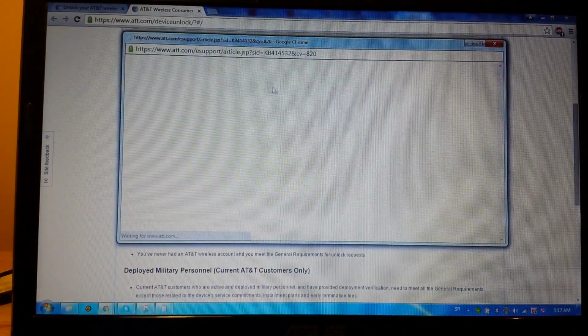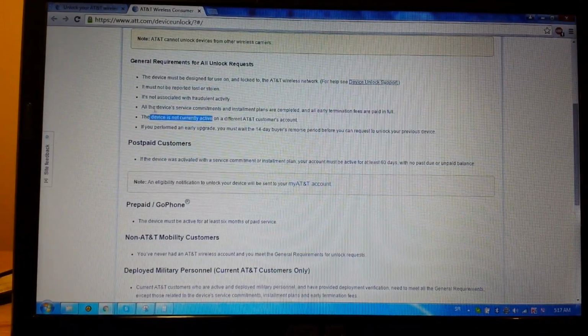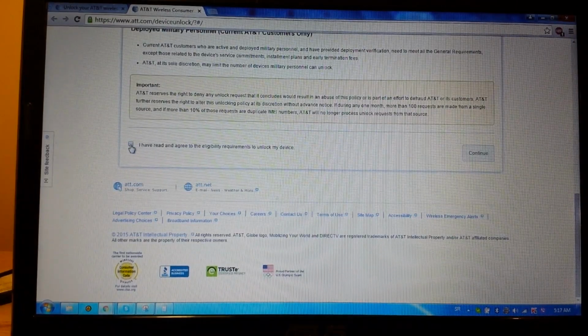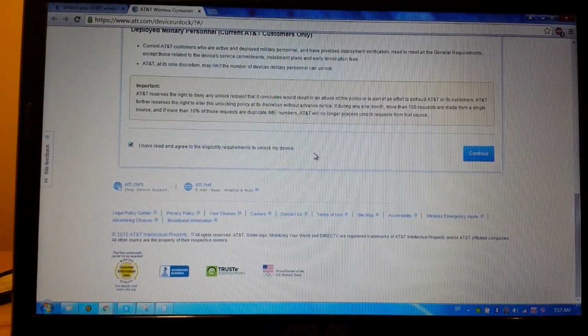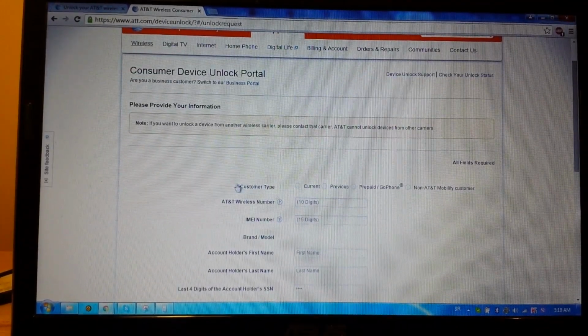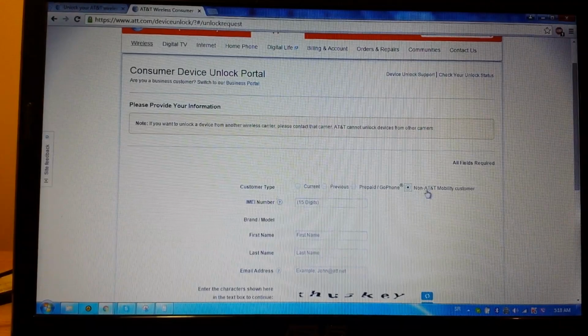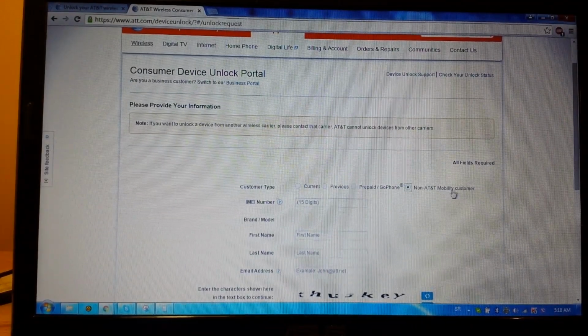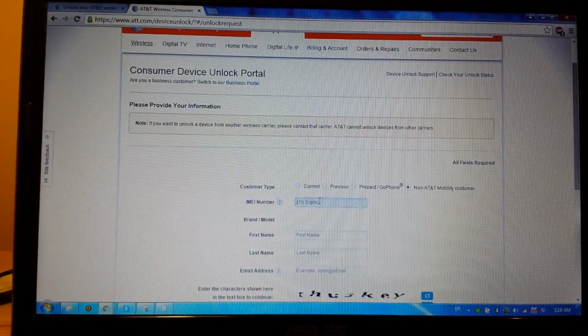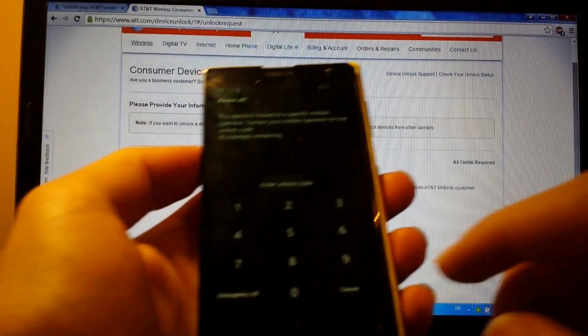So, device unlock. Here is some information, and I have read and agree. Okay, I agree, I have nothing to lose. Okay, so customer type. I'm not a current, I'm not a previous, I'm not a prepaid, I'm a non-AT&T mobility customer. So what you have to input here is the IMEI number.